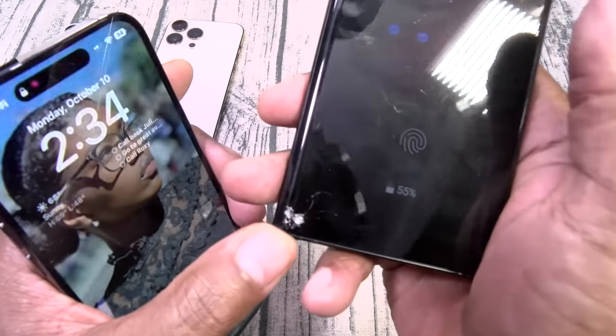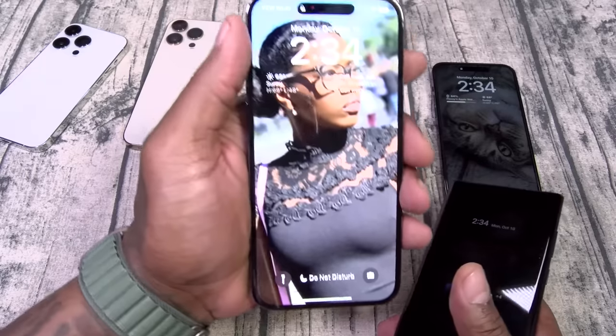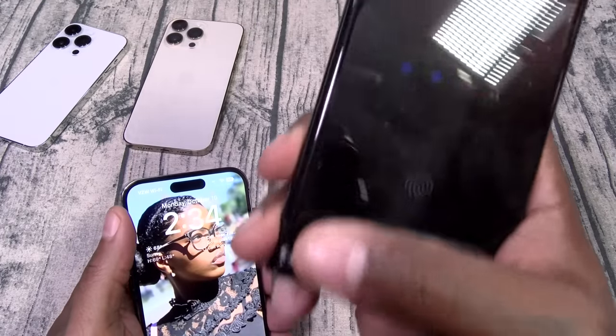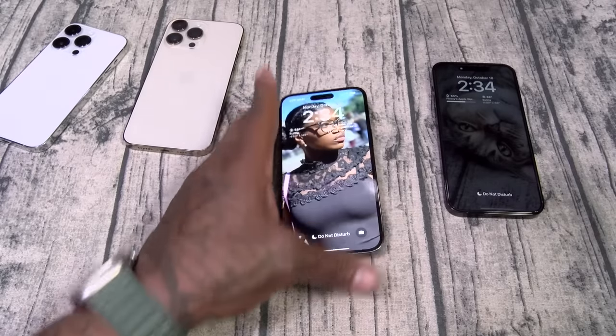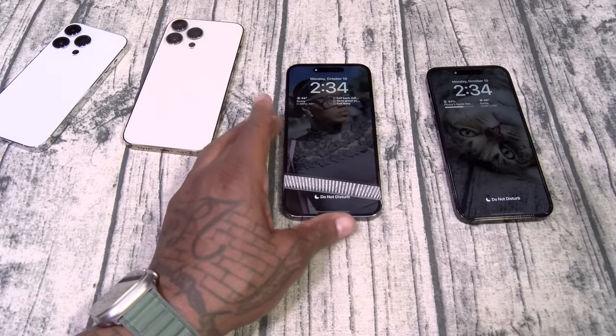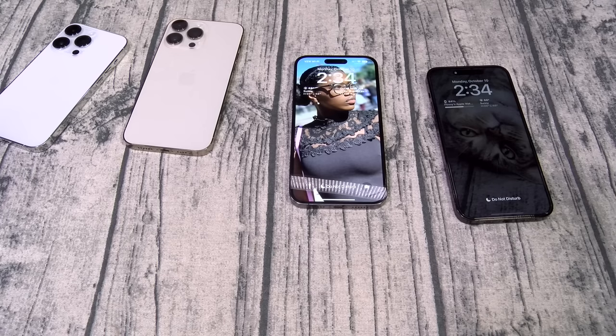And on a side note, did you notice that I broke my Galaxy? I'm going to show you how I broke that, because I broke it testing this iPhone. So I got this broken Galaxy, but it was worth it. It was worth it. All right, so always on display. I love it. Now, when I have my phone on the dock, I can actually use it. Okay? Next, let's talk about the Dynamic Island.